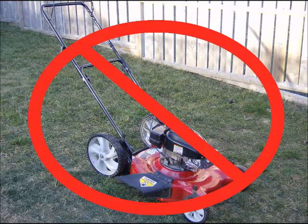Their fuel tank, if I read this right, can hold anywhere from about 16 ounces to about 1 gallon for most walk-behind push mowers. And most seem to be about 18 to 22 inches wide on the front, so where the blade is, basically.